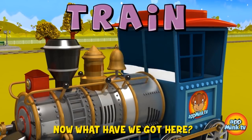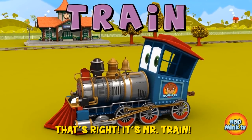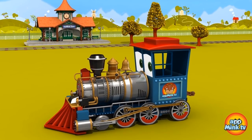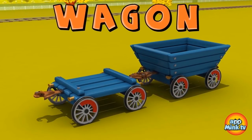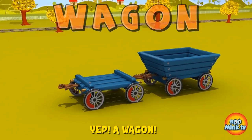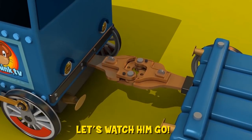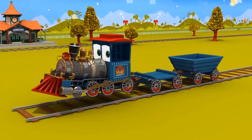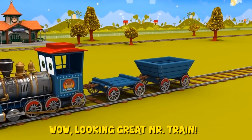Now, what have we got here? Train. That's right, it's Mr. Train. And what's this he's going to pull? Wagon. Yep, a wagon. Let's watch him go. Wow, looking great, Mr. Train.